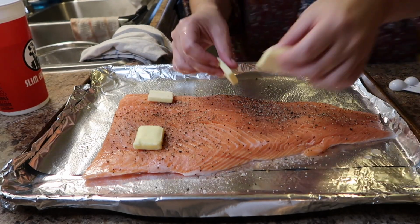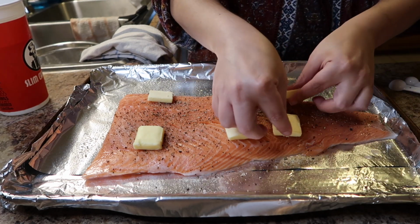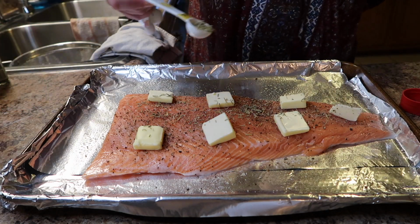Next, we're going to put the rest of the pats of butter on top of the salmon. See, wow, so much butter. Like I said, no shame. And then we're going to put in the seasoning.